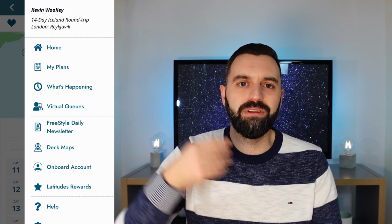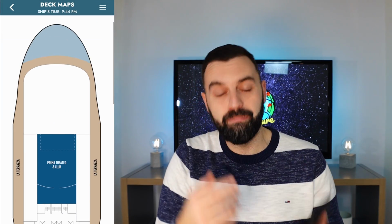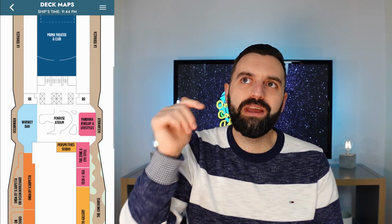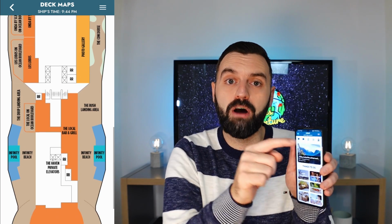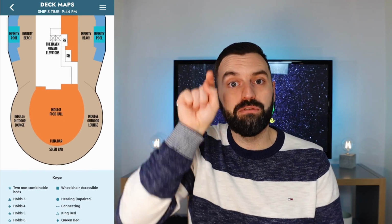You do have what they call the deck map, so it's a deck by deck map on the app, so you can see where stuff is basically. Now, we couldn't use it properly because I was constantly stuck on deck 8 because the bar at the top covered up the little arrow for the drop down for you to pick the decks. So, has that happened for anybody else, or was that just us on our Samsungs? Does it work properly if you've got an iPhone or another make?